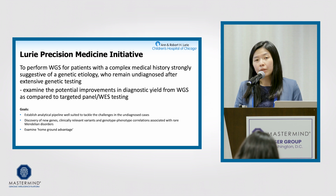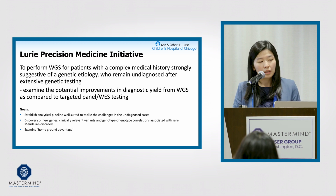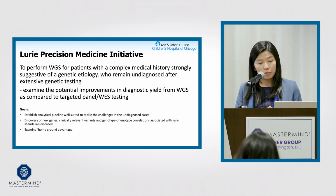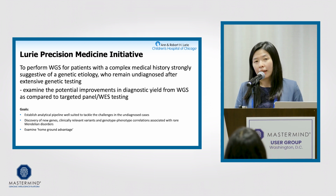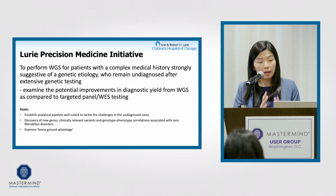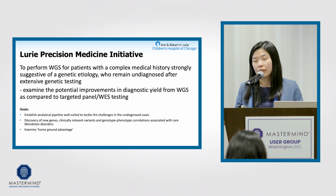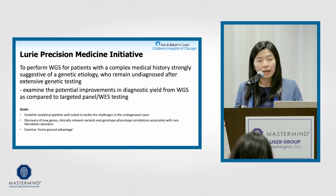One of the projects that was undertaken, starting from, I would say, 2020, 2021, was this precision medicine push to answer the question of whether we can use our genetic infrastructure to diagnose some of these undiagnosed patients. A lot of the patients that come to Lurie for care do get, on a basic level, whole exome sequencing at the standard reference lab, but there is still a good number that remain undiagnosed.